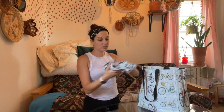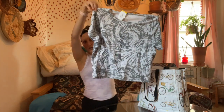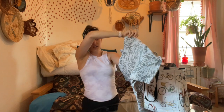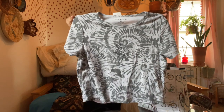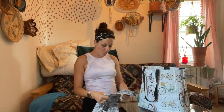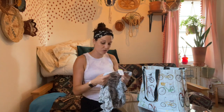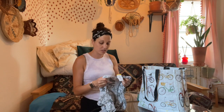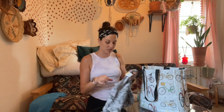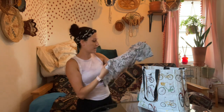All right, another summery top, could be school appropriate, but definitely the crop top feel. Another embroidered center with the celestial design. And I got this for $2.29 as well, and it is the Awake brand. I do not know much about that brand, but it's 5% spandex, 57% cotton, and 38% polyester. So I love a good tie-dye, but I also liked that it had a little detail there.